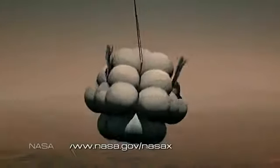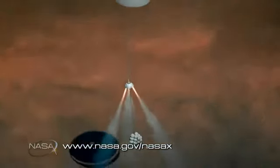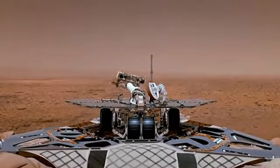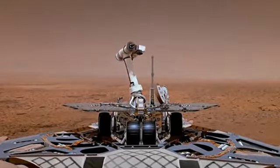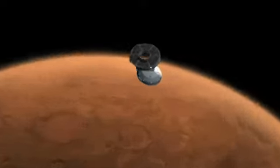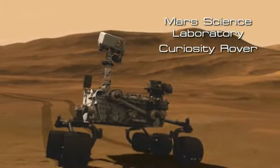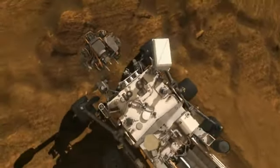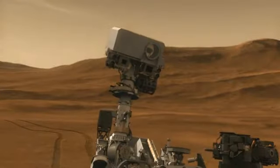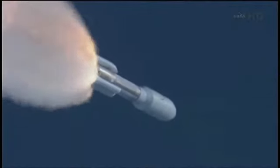Other missions followed, some successful, some not, but with each mission, our knowledge and experience delivering vehicles to Mars increased significantly. Building on both the successes and failures of the past, NASA decided to send the most complex and technologically advanced mission that had ever been sent to Mars, called the Mars Science Laboratory, or the Curiosity rover. The size of a small car, this rover has enough scientific firepower to unlock many of the mysteries of Mars in ways we could only have dreamed of a few years ago. But getting the Curiosity rover there would be tough.